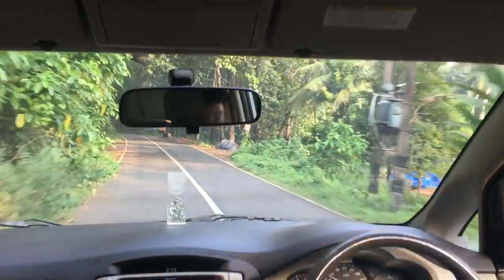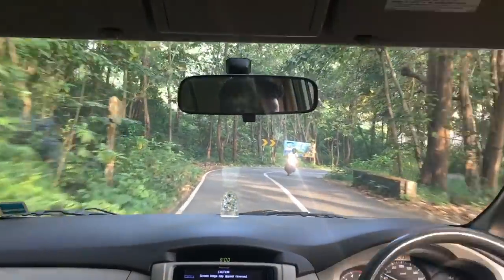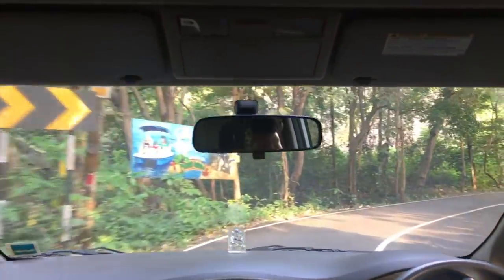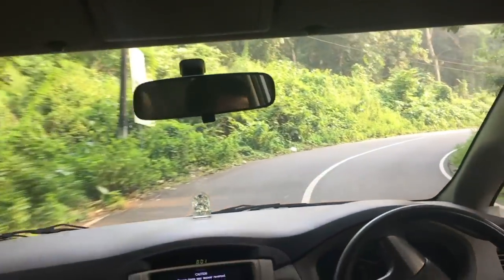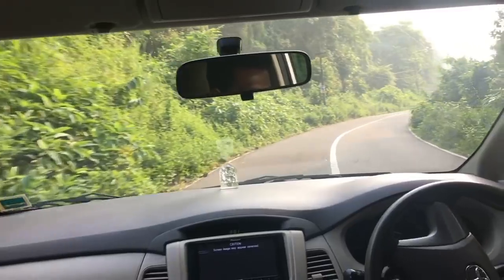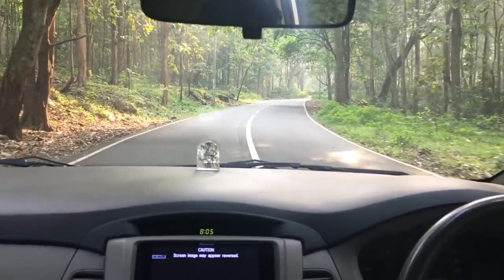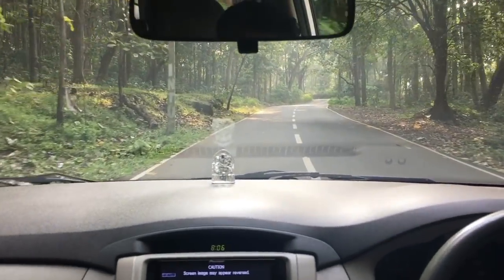It's a normal track. The road is rubberized, hence it is of the same quality throughout the year. You don't get to see potholes as you normally do on other roads. The sunlight falling through the trees is quite an amazing sight.